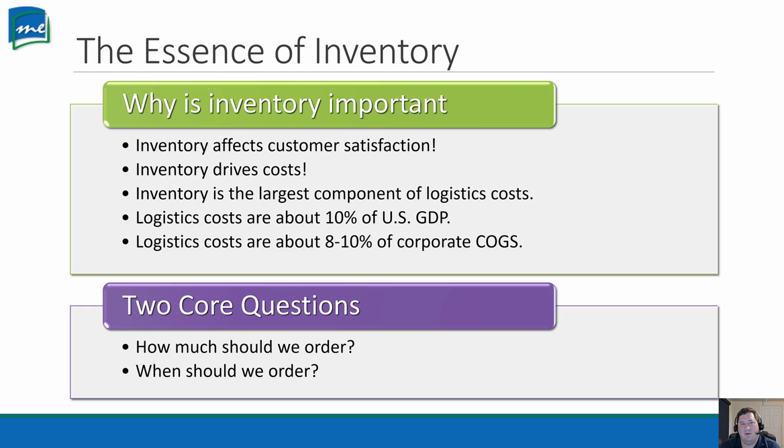So finally, we have the essence of our inventory. Inventory is important for many reasons, because if it's not available for purchase, the customer is not going to be happy, especially if there's been a big advertising campaign. But if we have a large inventory, it's going to drive our costs up considerably. So inventory is the largest component of logistics.